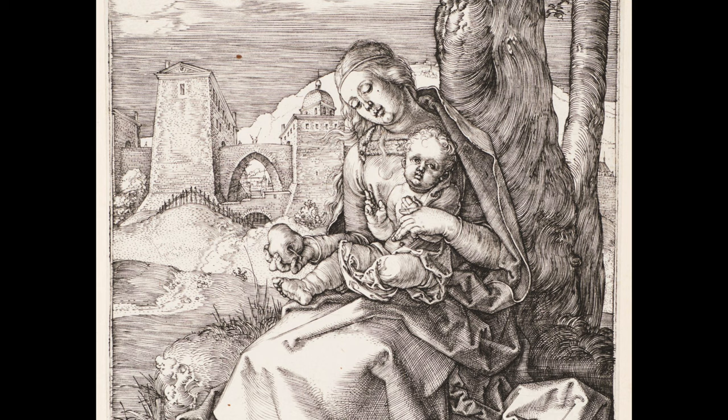Mary is shown in the fashionable dress of Dürer's day instead of in ancient clothes. But my, look at that baby. That's no baby face. Jesus looks like a little old man with his hand held up in blessing. Art of the period often showed the Christ child this way, to represent the belief that he was born perfectly formed, all-knowing, and ready to save the world.